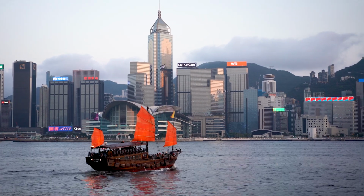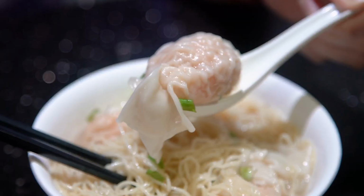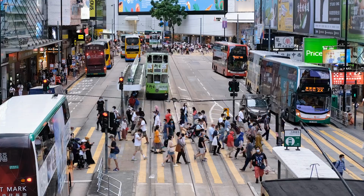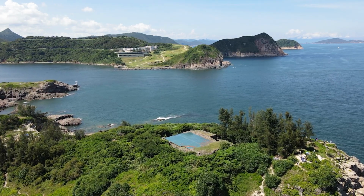When people think of Hong Kong, they usually think of the bustling city center in Central, or the busy markets in Mong Kok, or of course, the delicious cuisine. While this is true for most of Kowloon and Hong Kong Island, there is so much more to this city than towering skyscrapers. Hong Kong is made up of over 250 islands.